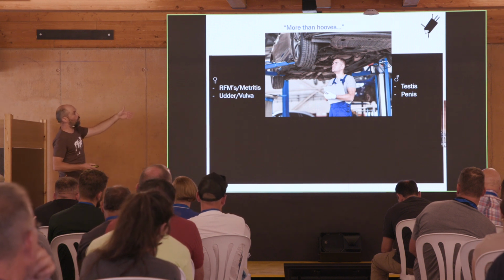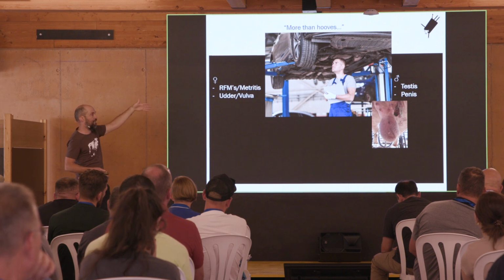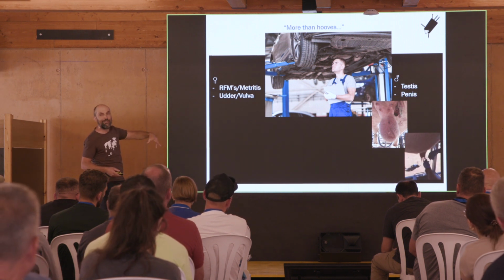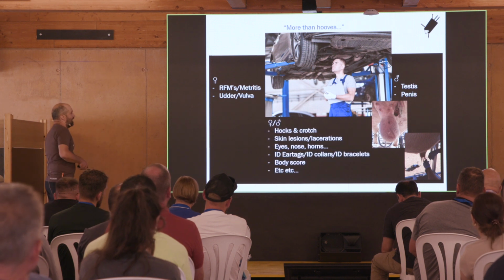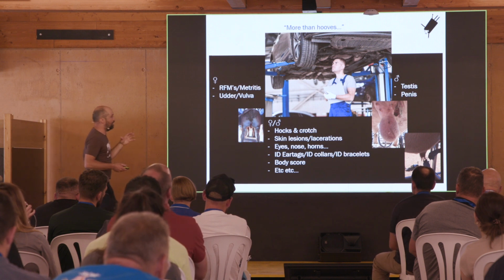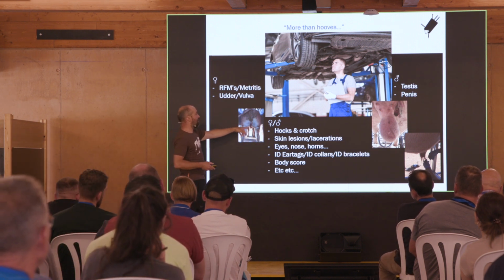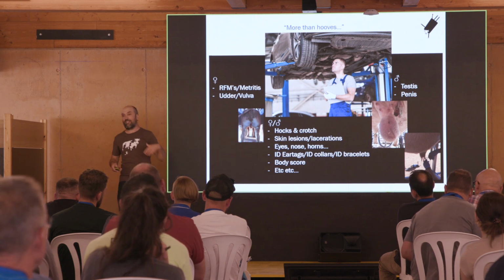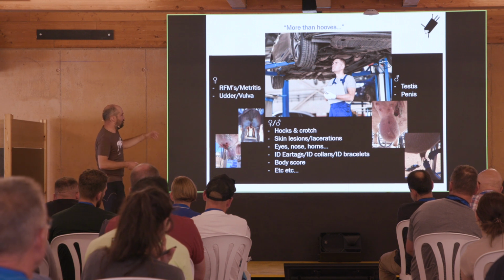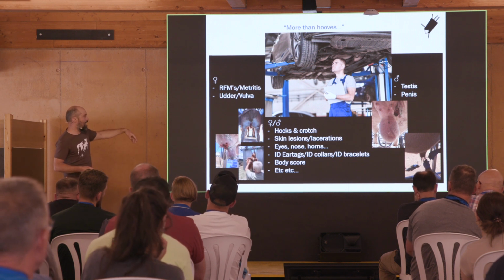Generally, with the bulls, we inspect the testicles. For instance, here's quite clear asymmetry. We check for lesions in the penis. We do a little trimming also there. And then you can add a lot of very easy to check health points. Armpit and crotch, these lesions are really, really painful also, and sometimes can cause lameness. Skin lesions and lacerations, eye medications.